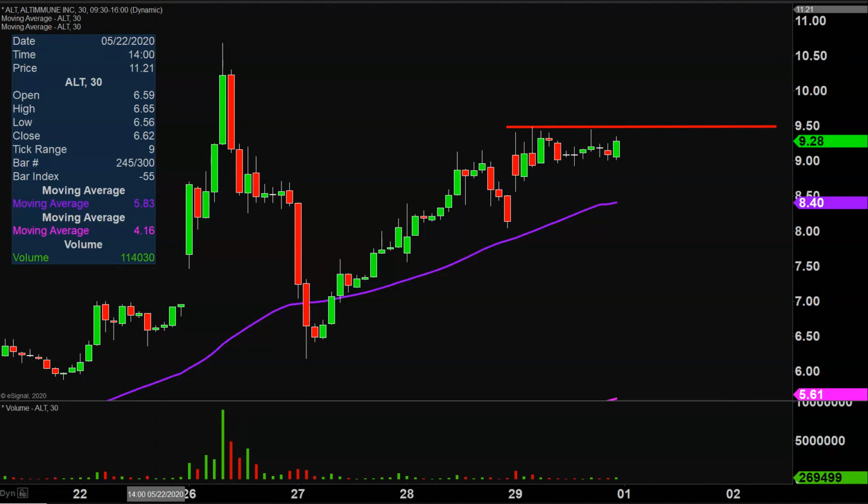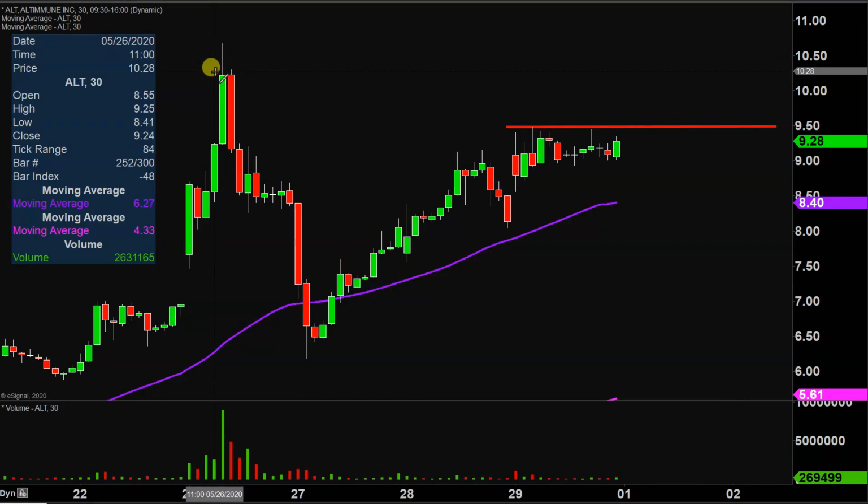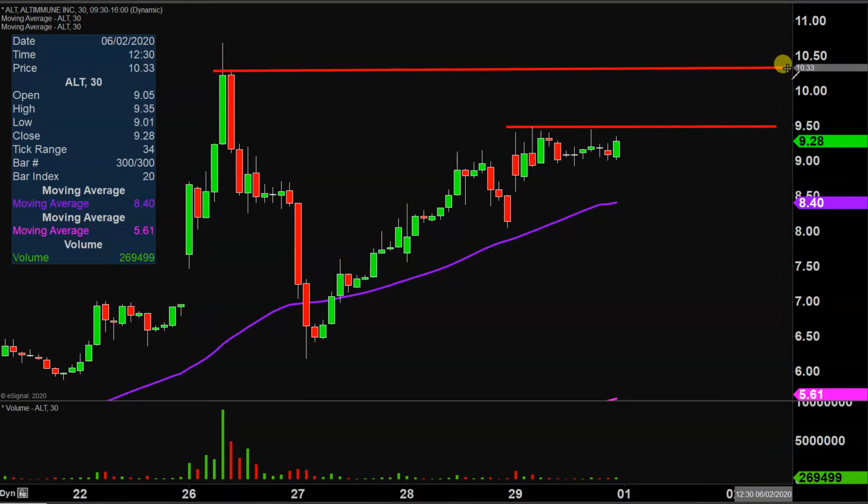And if it can, then I'm not saying it's shooting up here within 2 minutes, but at that point, up around 10.35 definitely becomes potentially in play. So those are going to be the main levels of resistance going forward.